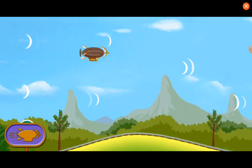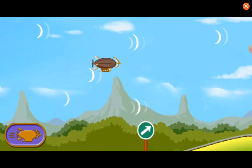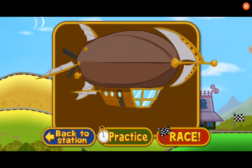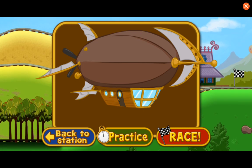Great job! You're doing great. That was a great practice run. Choose practice to try again. Select race if you're ready to race with the Zeppelin. If you want to try another train, select the blue button.